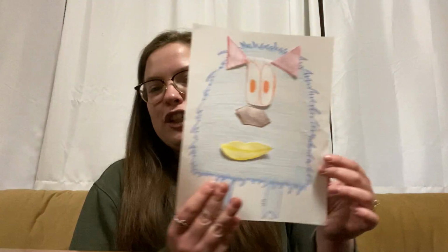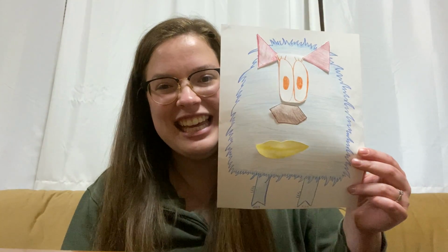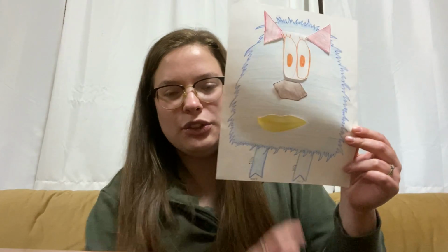And we have our blue monster that we made. And our blue monster has 1, 2 red triangle ears, and 1, 2 orange eyes, and 1 brown nose that almost looks like a diamond, and 1 yellow mouth, and 1, 2 legs and feet. Good job, friends. I love the monsters that we made. Those would look so good in a fairy tale. They would be perfect. You did such a good job, and I'm proud of you for pointing out everything. The eyes, the ears, the nose, the mouth, all on your face.